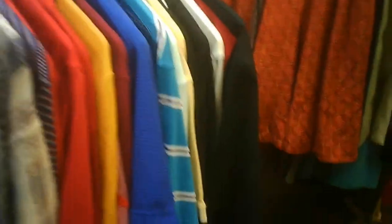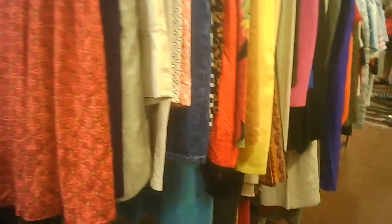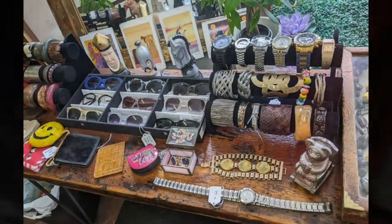I think the largest they might have been, most of them were size L, maybe a couple of XL. But he has some other interesting shirts as well. So if you're in that area, they're worth a visit.